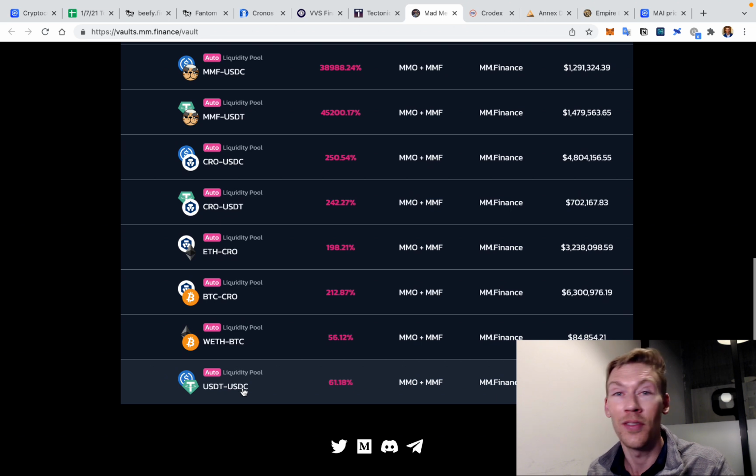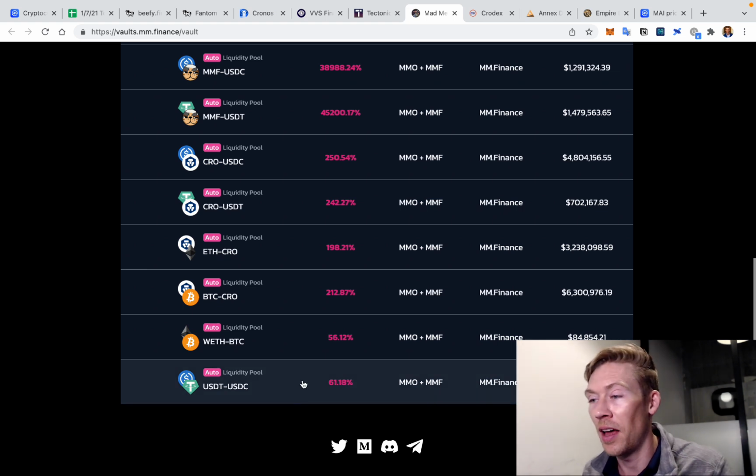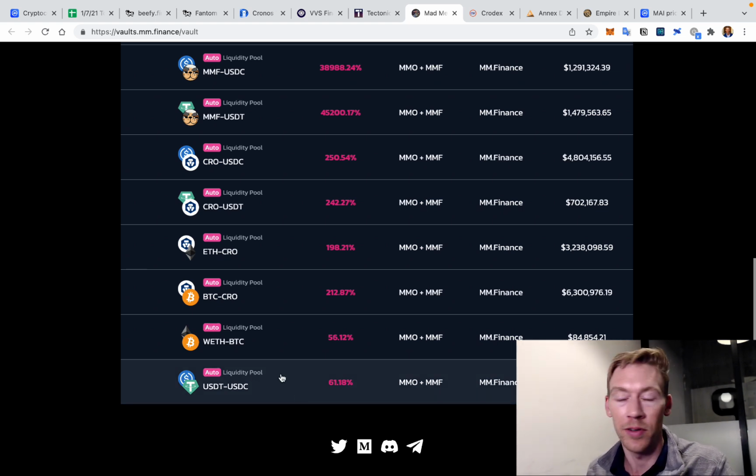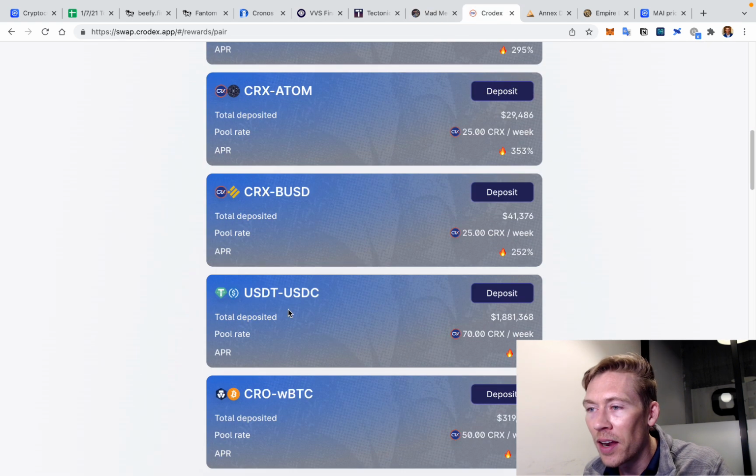So I'm seeing this one, and this is an auto liquidity pool of 61% for USDCT. So this looks pretty good. I'm going to have to look into this one, and this is Cronos. I have some stables over here, so I'm looking in this chain. And then we just start going down.